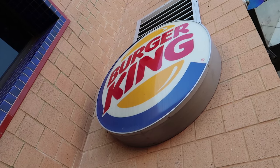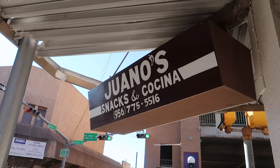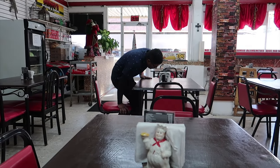To get some lunch, and here you're gonna find a lot of options for lunch or breakfast. There's your typical big chains, you know, like Church's or Burger King, but we're right next to the border, so we're gonna get something Mexican. So we found this place right here, it's called Juanos. We're gonna go in and check it out, you guys.